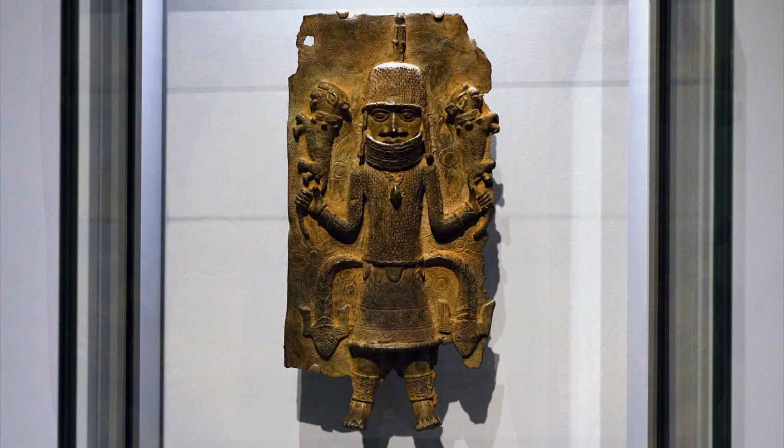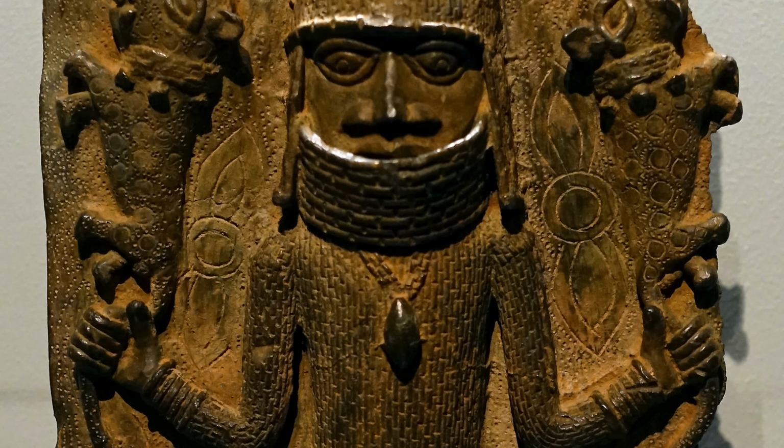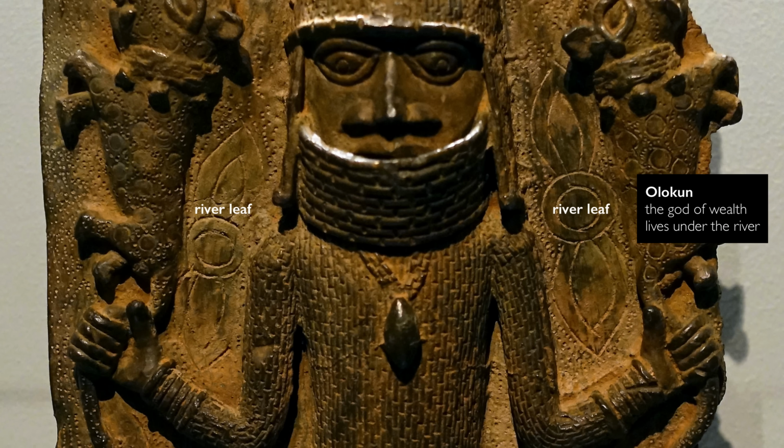What you see in the background is the most common motif. It's a river leaf motif, and that makes sense if we think about the coral that the king is wearing. There's a belief that coral comes from the god of wealth, Olokun, who lives underneath the river, and so this river leaf pattern is related to that sense of the king controlling wealth.